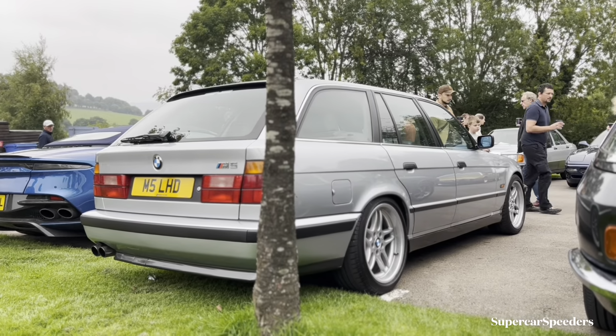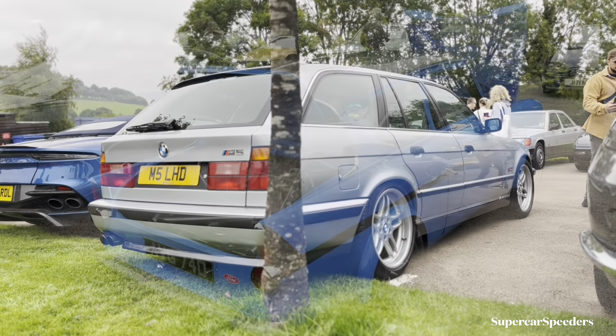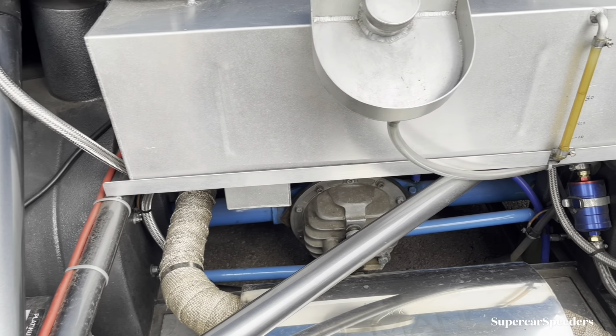We've got an M5 Touring with M5 left-hand drive on the number plate, and it is in fact left-hand drive. So the boot of this Anglia is the definition of stripped out. You've got the fuel cell, the exhaust, the battery, and not much else. As you can see through to the floor.